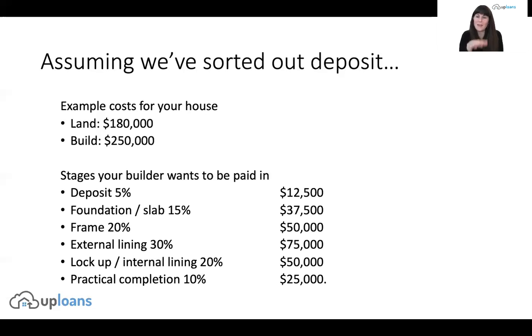Also remember that that final stage is when the bank need to send a valuer out to check everything again. The bank may send valuers at other stages, but always at this stage, they need to check that you've ended up with what the bank said that you could build. It's really, really important. So those are the stages that your builder wants to be paid in. The builder gets paid in arrears. So basically they've got to do the work and then they get the money.